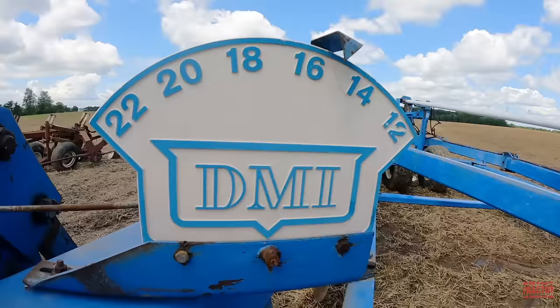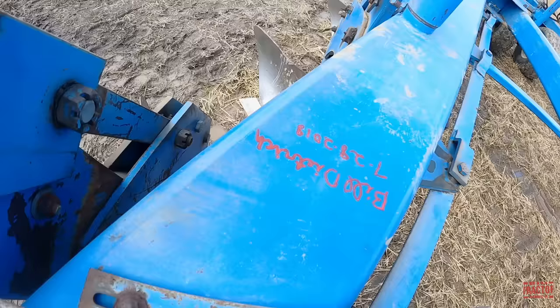And if we look just on the other side of the gauge, we can see Bill autographed the plow, which is pretty cool. That was at the last plow day we had when we were plowing with it. He came in 2018, yes.